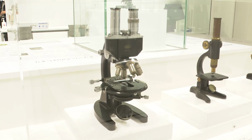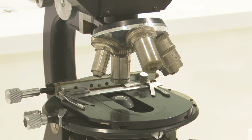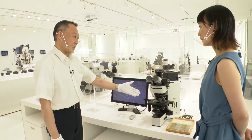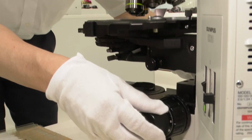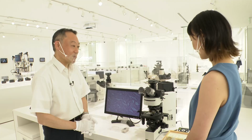Mr. Matsui, I understand this shows the history of the development of microscopes. Yes, if you look at this microscope, there are more objective lenses. I see that. This can be adjusted to change the magnification, and the visibility is much better. The functionality improved so much so that it was exported overseas. This was the first. Yes. This one has the mucous membrane of the stomach, and it's a microscope that doctors use to check whether the tissue is damaged.